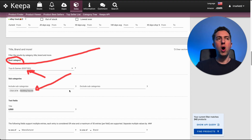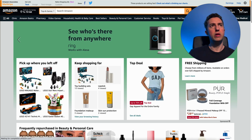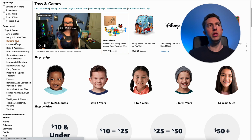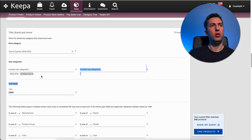building toys. Why? When you go on Amazon and go to toys and hit search, it will give you all the subcategories, and obviously building toys is the category that corresponds to Legos, and that's where I got it from. You add that in there right here, building toys.